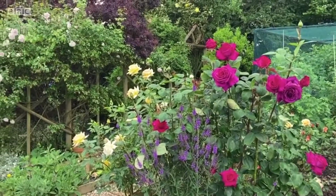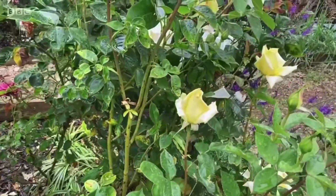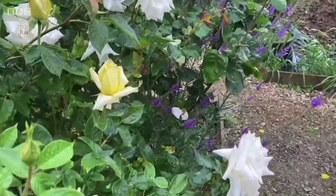So anyway, without further ado, here they are. This one's a lovely cream. I unfortunately have no idea what any of the varieties are, but they're all doing really, really well.